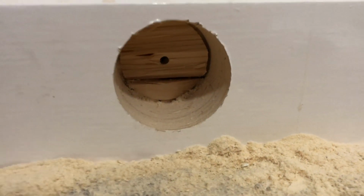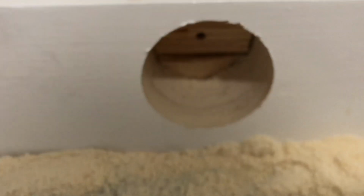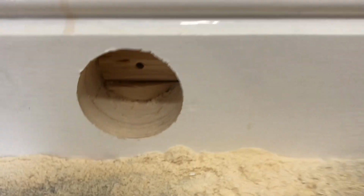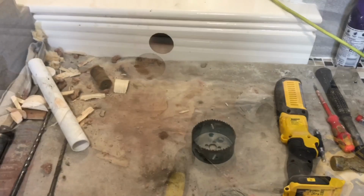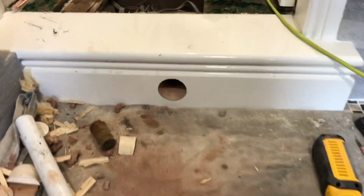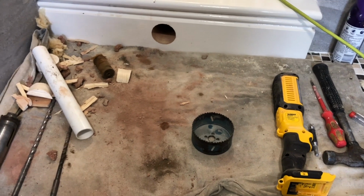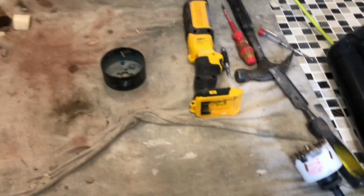Oh, that's the progress so far. Obviously, I've got wood there, do you know what I mean? I tell you what, it's the hardest bit, getting a hole through there. Right then, I've managed to cut all the way through. Now, bear in mind, I've not got all the ideal kit to do it.